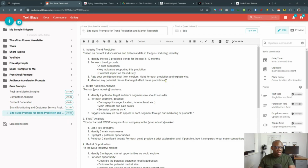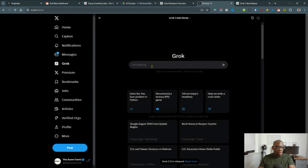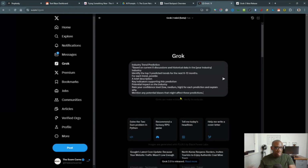So I had to break these down into bite-sized pieces. I'm not going to go through all of these. I'm going to give you a link to these prompts, but I'm just going to try a couple of these and give you an idea of what Grok can do. So in this particular one, we're talking about industry trend prediction.